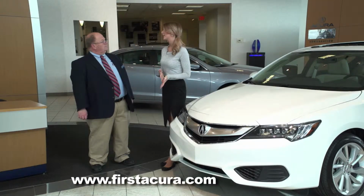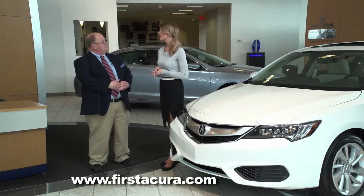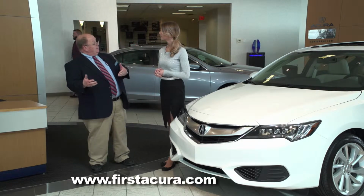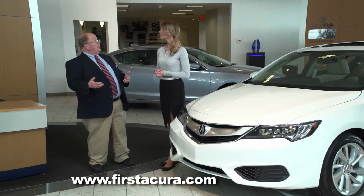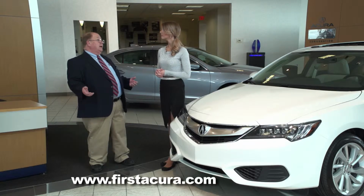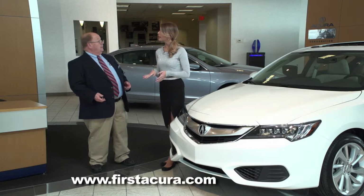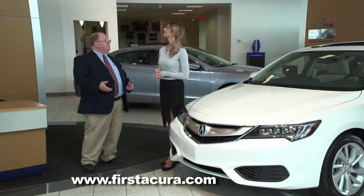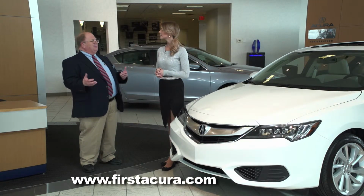So Bob, this is an Acura. Are we talking about 40 grand for a price? Not at all, Victoria. In spite of all the changes and improvements that have been made to the car, the base ILX still comes in under $29,000. Wait, under 29? Exactly, under 29. That's a great price. It really is, and a great bang for the buck.